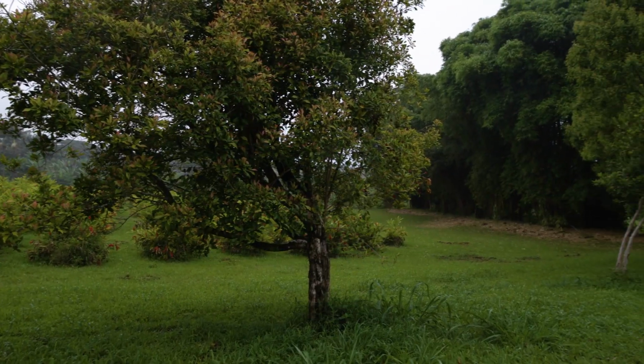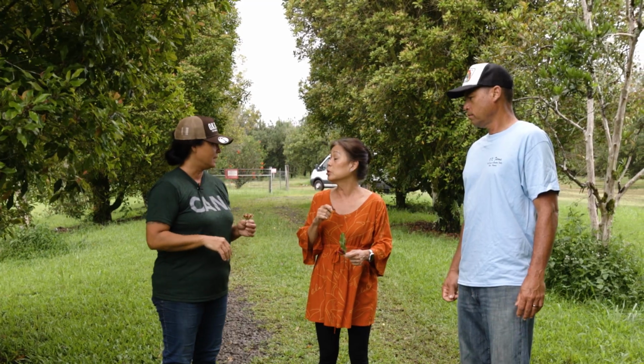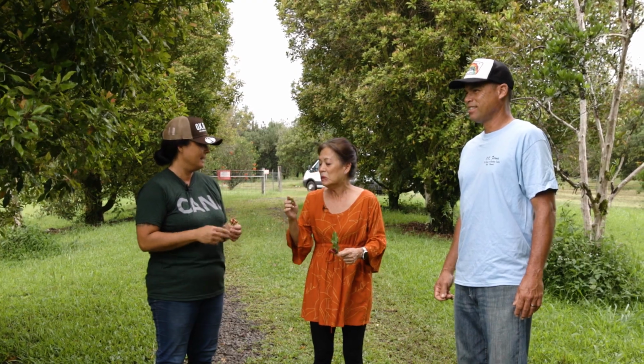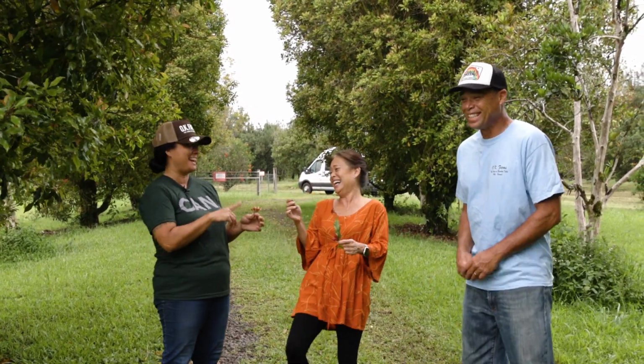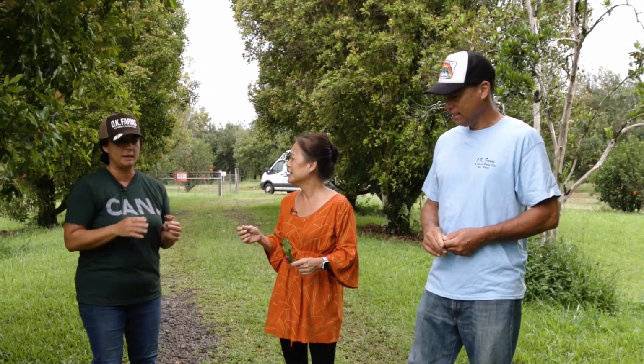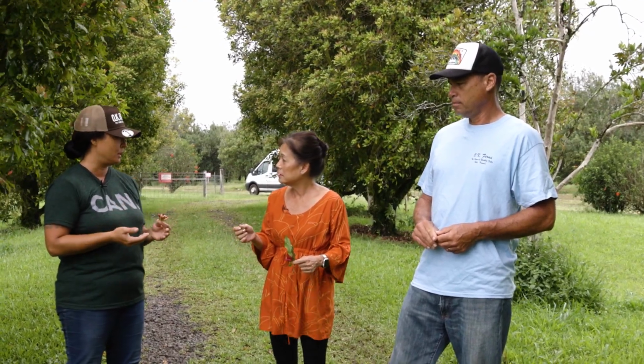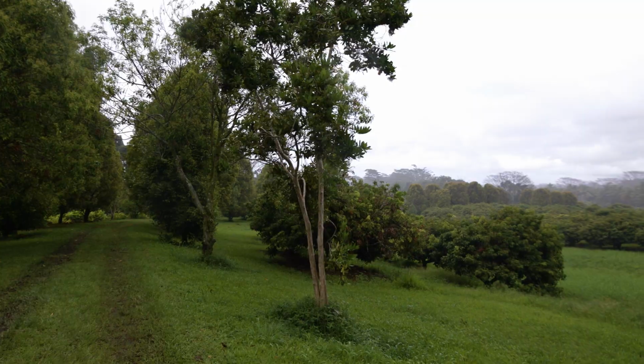More cloves? Yeah. Why don't you crumple up that leaf and then smell it? Oh, totally clove. Strong, yeah. Oh, reminds me of the dentist. That's right. Not only have we turned this into a value-added food product, but I'm also a small-time distiller, and so I extract the essential oils and I make hydrosol, which is pure waters from any plant.